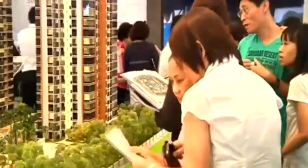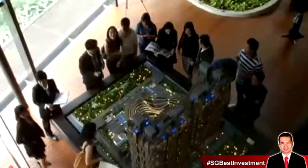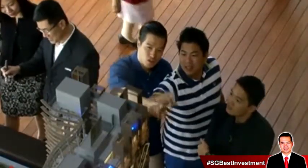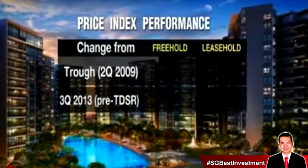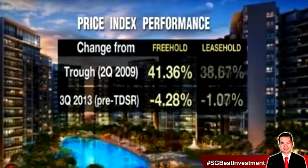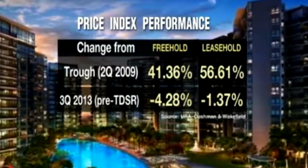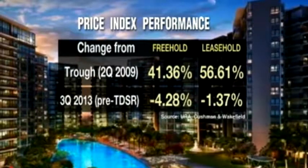Leasehold, non-landed homes or units sold on the 99-year lease are seen to have outperformed freehold properties. That's according to a study by Cushman & Wakefield based on the price indices of freehold and leasehold condominiums compiled by the Urban Redevelopment Authority. Cushman & Wakefield says the weighted average price of leasehold properties has held up better, declining by about 1.4% since the third quarter of 2013. And when compared to the second quarter of 2009, when the market was at a bottom, they have climbed about 57%. Cushman also says that the price gap between the two segments has narrowed.